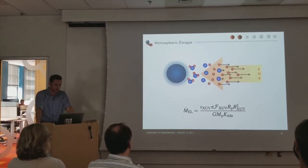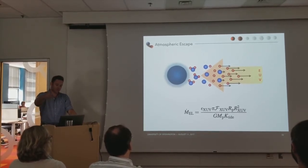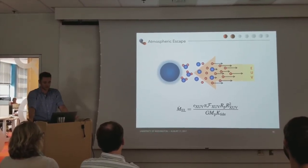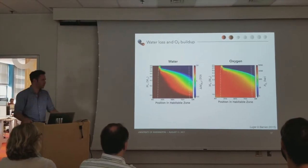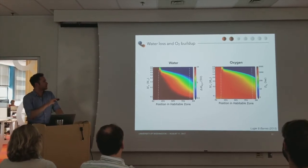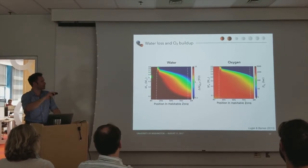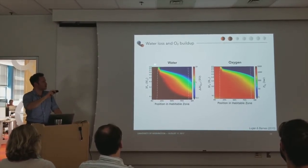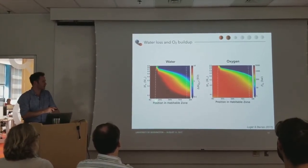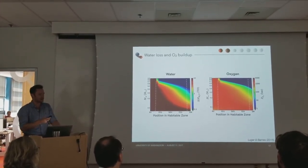And so planets can lose large fractions of their water inventory early on if they're interior to the habitable zone and the star is emitting a lot of higher energy radiation, which M dwarfs do. And so if we go through the numbers and the equations, we get something that looks like this. Now what I've plotted is the amount of water that is lost from planets around low mass stars as a function of stellar mass. So the sun would be up here, these are low mass M dwarfs, and fractional position in the habitable zone. And so essentially these dashed lines are the conservative limits of the habitable zone.